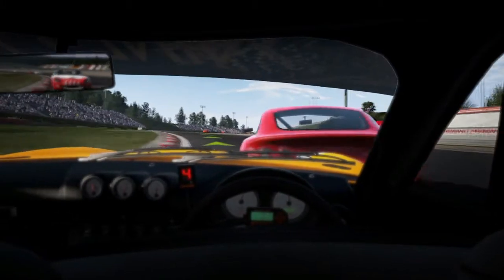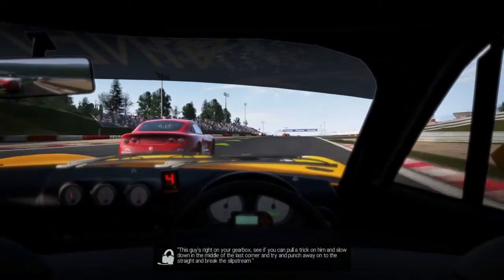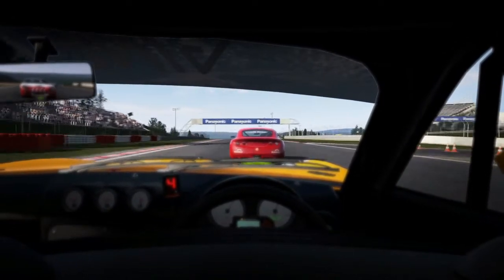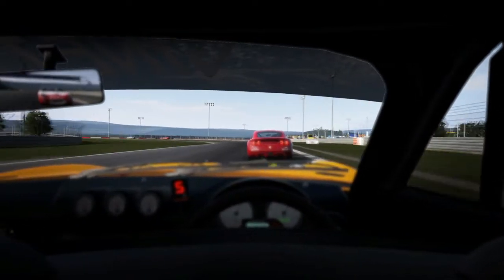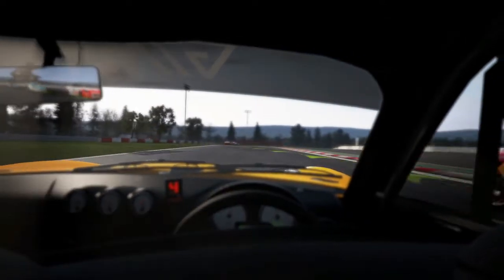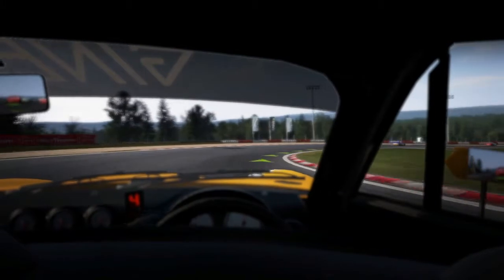So let's move on now to the audio. And boy, is Project Cars a loud game. I mean, the engine sounds really are astonishing, and they speak for themselves, really. But you can tell the developers spent just as much time with the other noises, like the car hitting the ground at high speed, when you hit the curbs, contact with other cars.